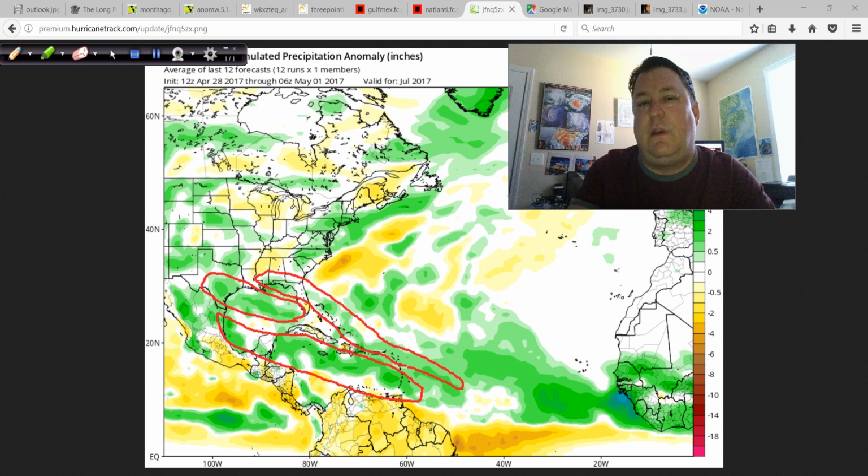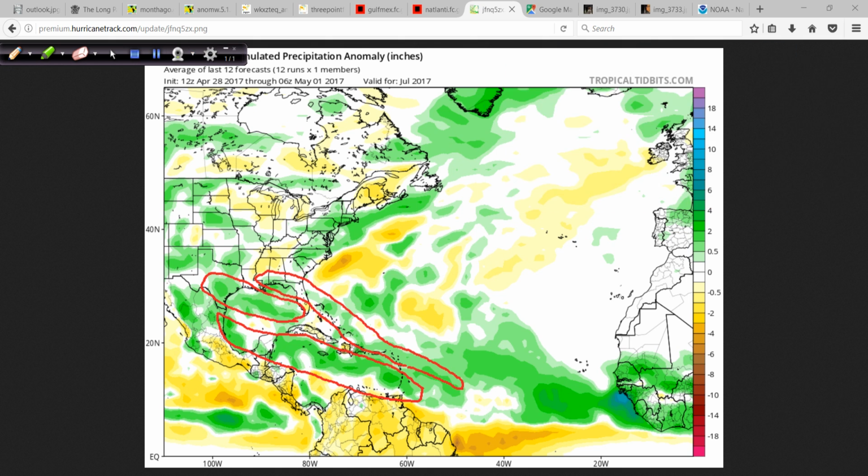And the green streaks that you're going to see on here, those represent above normal rainfall, and the neutral, the white color, is, I guess, average. And then your browns or yellows, or whatever you want to call those colors, would be below normal precipitation or rainfall in this case. So get rid of me again, and let's take a look at what we have.